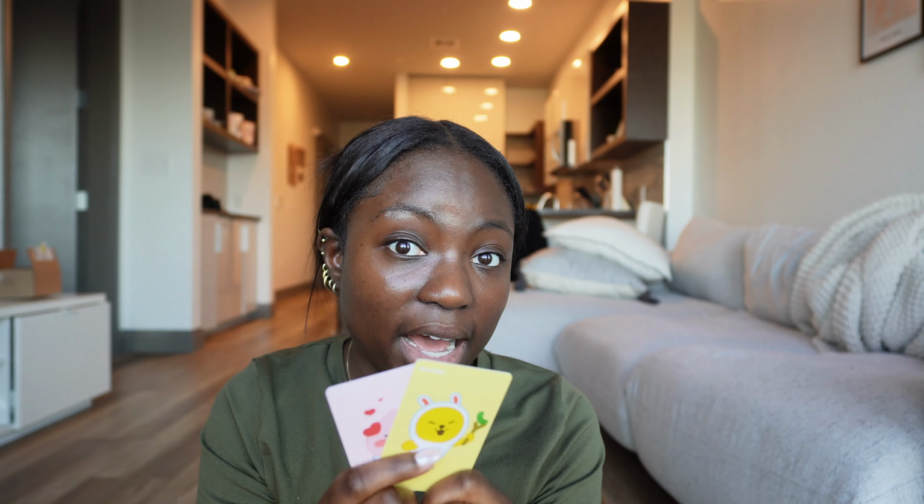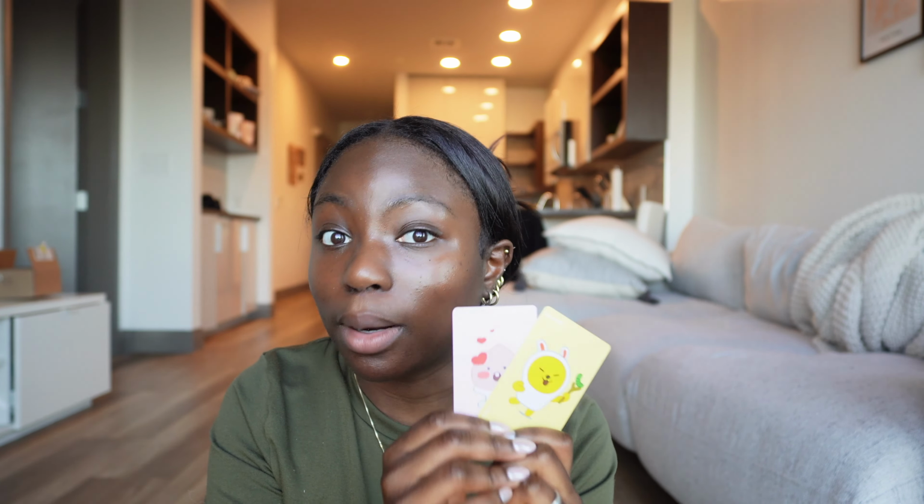Now, a couple things to note. Like I said before, you can only fill up the TMoney card using cash. You cannot use your credit card or debit card. So make sure that you do have some won. And it's one per person. Don't try to cheat the system and get one TMoney card for 4 different people. No, it's one per person.